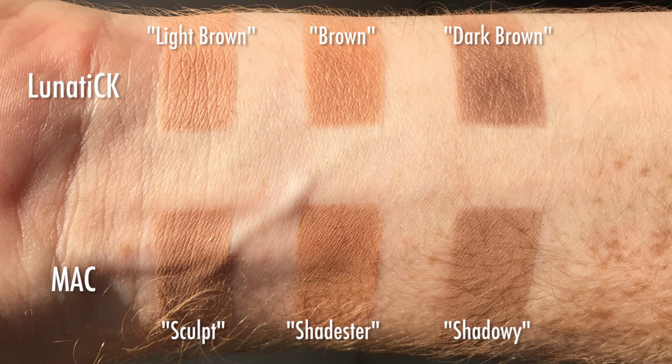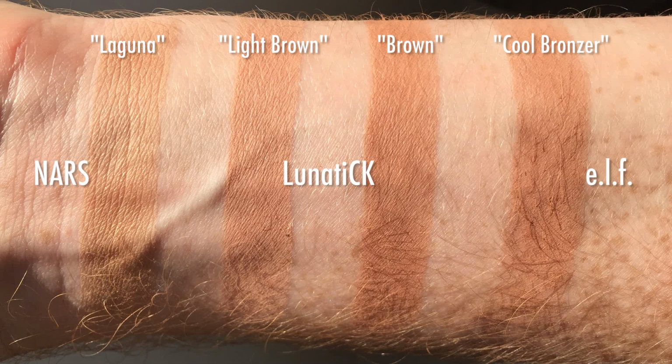So I also went ahead and did some comparison swatches. Up top, you have the 3 warm-toned brown shades from the LunatiCK Contour Palette, and on the bottom, you have MAC Pro Sculpting Powders in Sculpt, Shadester, and Shadowy. I'd say they're pretty dupable. Then I swatched NARS Laguna Bronzer all the way on the left and e.l.f. Cool Bronzer all the way on the right. And in between are those 2 mid-toned warm contour shades from the LunatiCK palette, the light brown and brown.